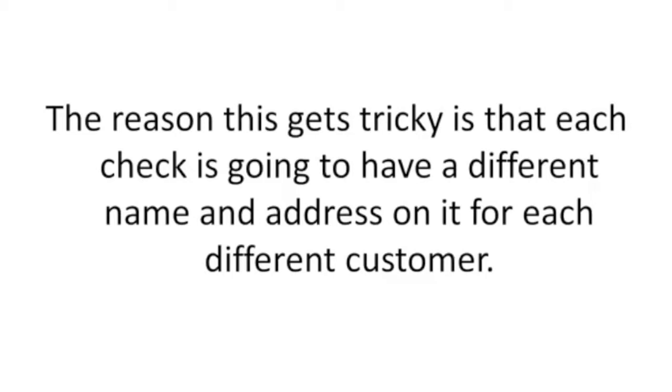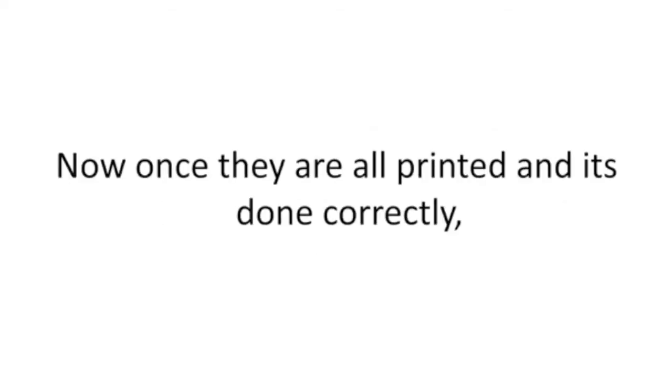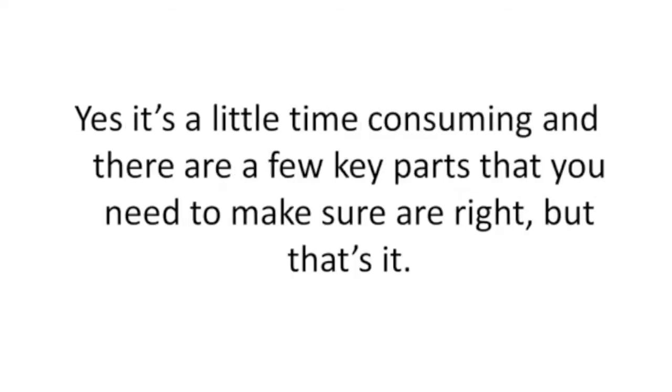Now, this part can be tricky. The reason this gets tricky is that each check is going to have a different name and address on it for each different customer. If the file you give the printer is not formatted correctly, you'll have a very expensive stack of fire starters, and the checks will be useless. Now, once they're all printed and it's done correctly, just buy some window envelopes, stuff all the checks in the envelopes, slap a stamp on each envelope, and put it in the mailbox. Yeah, it's a little time consuming and there are a few key parts that you need to make sure are exactly right, but that's pretty much how you do it.